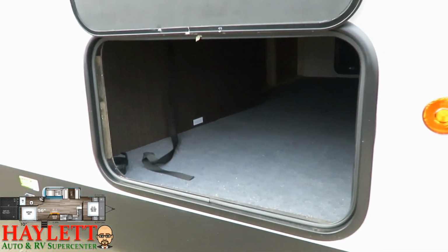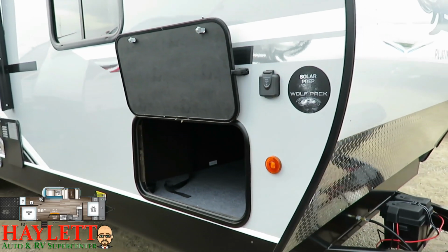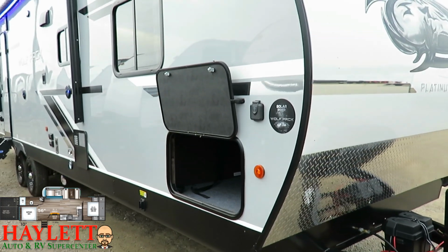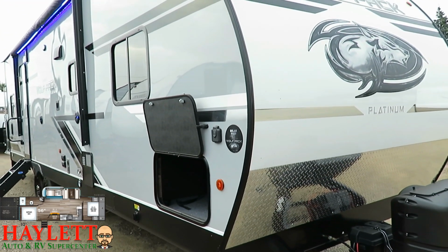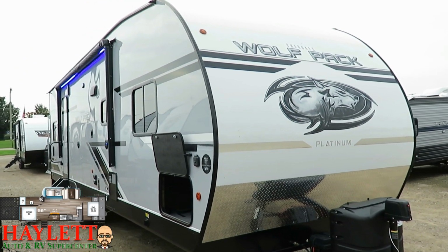Perfect place if you want to use a little portable solar panel, and wouldn't you know it, there's a plug for it right next to it. Now, you can see that just beautiful high gloss skin on this thing. It has such an amazing look, and that's where the platinum part of the Wolfpack Platinum name kind of comes into play.